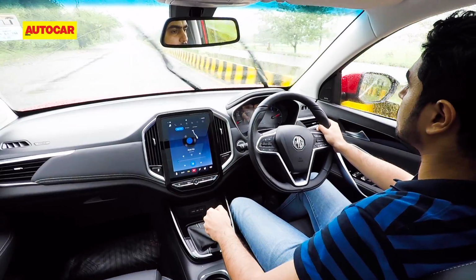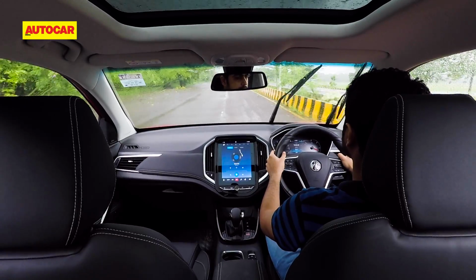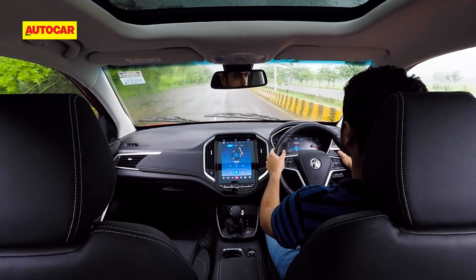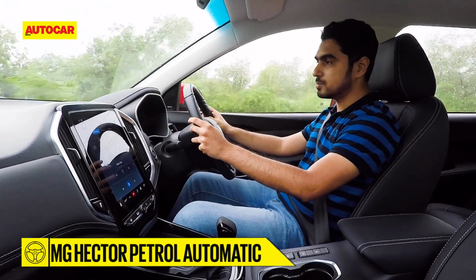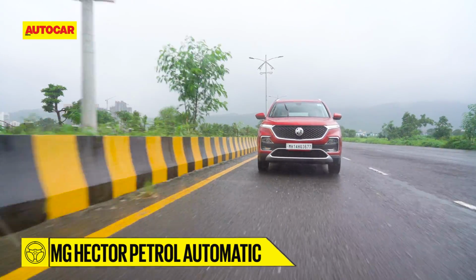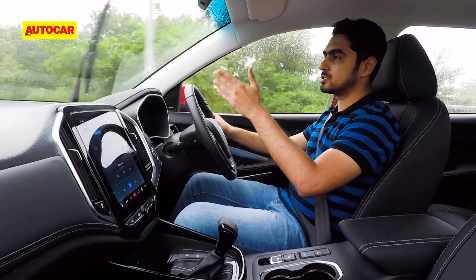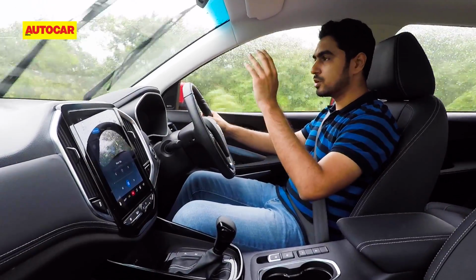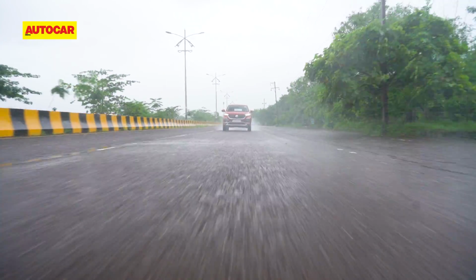Now this is not the slickest or the quickest shifting unit out there. It is a lazy unit and it does its job in a nice and relaxed manner. So it'll upshift to a higher gear as soon as possible. But when it comes to downshifts, it is not the one which will downshift at the slightest flex of your right foot. In fact, you need to put your foot flat for it to downshift and build speed.